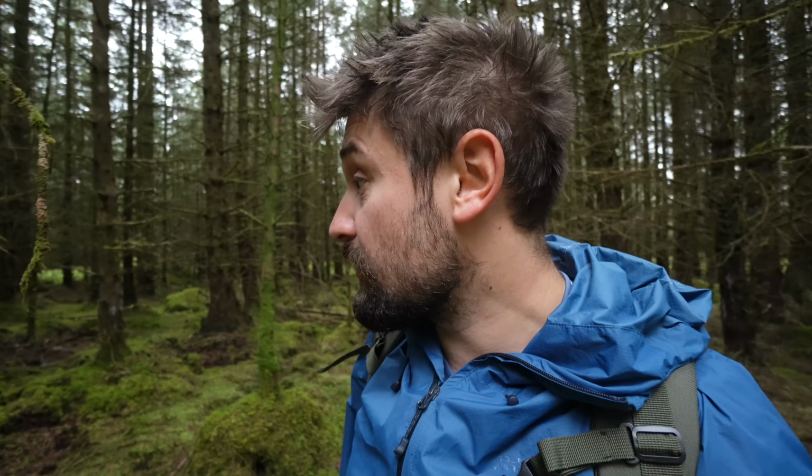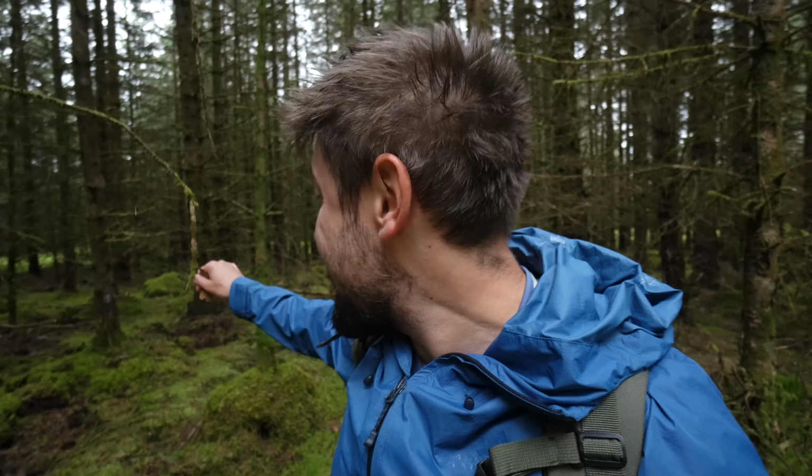It really does make you ask the question, how can any life persist in these landscapes? And well, I've just found a clue of a very special tree which I want to show you now.